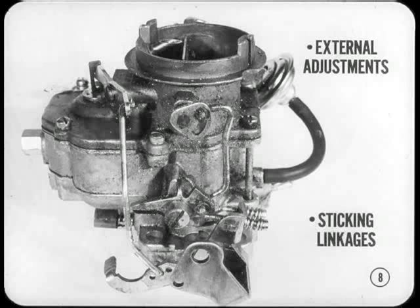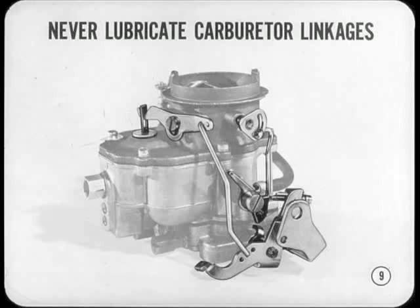Now, don't get me wrong. I know that the choke and carburetor aren't completely foolproof and trouble-free. As a matter of fact, fuel system problems are more common than they ought to be. But more often than not, the trouble's some simple external adjustment or dirty or sticking external linkages. All carburetor linkages should be clean and dry. Never lubricate a link or lever because dirt will stick to the oil and cause real trouble. That's good advice, Tom. And now it's time to get acquainted with the hardware.